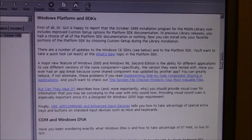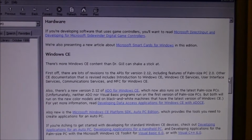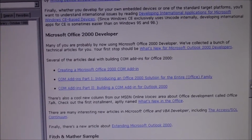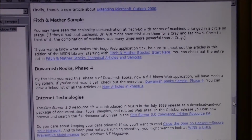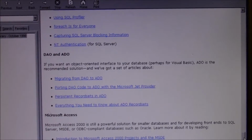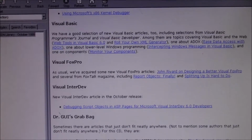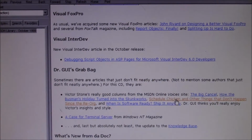Windows platform and SDKs. COM and Windows DNA. I don't know too much about most of this because I'm not big brain, but we got Windows CE, which is part of the Cement series. I'm using the other part of it. Microsoft Office 2000 developer. Fitch and Mather. I know I shouldn't talk like that. Duwamish. Internet technologies. Databases. SQL servers. DAO and ADO. Microsoft Access, just something I never learned to use. Probably should. Microsoft Exchange. And Visual C++, Visual Basic, Visual InterDev, Dr. GUI's grab bag. Whoa. Scheduled chicken and other things that don't happen since reorg. Yes, please.